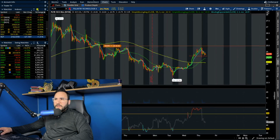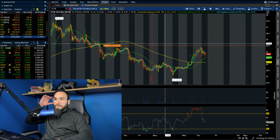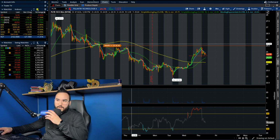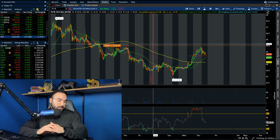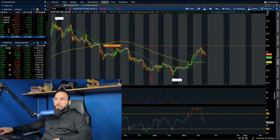On the 5-day, on the 10-day here, we can see how we do have a golden cross. We are starting to reverse. We're above the moving averages. But just not getting the full breakout quite yet, which again comes back to 25.50. And to be honest, man, I'd love to see Palantir start breaking above $26. That'd be ideal in my personal opinion.